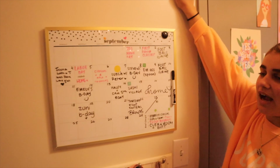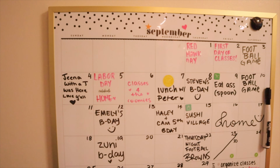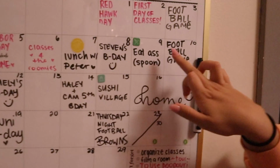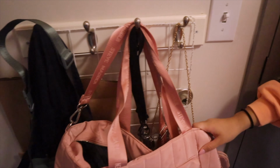When you walk in, we have our little calendar, and this is basically for me and my roommate, Zoe, as well as everybody that comes here, to get to know the updates. We have birthdays. Then we have these hooks over here, so it comes with bags and stuff like that.